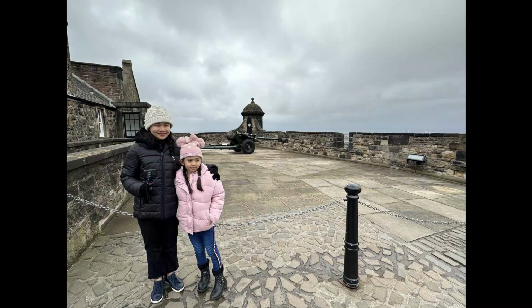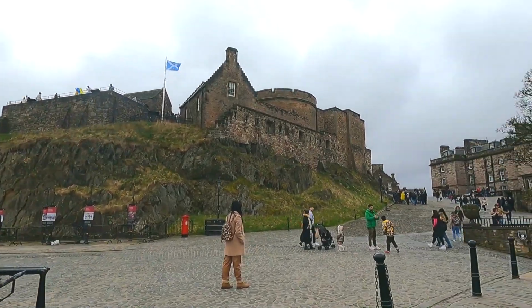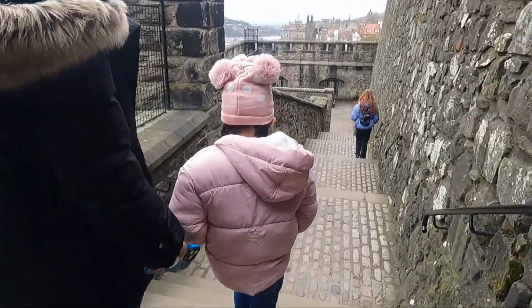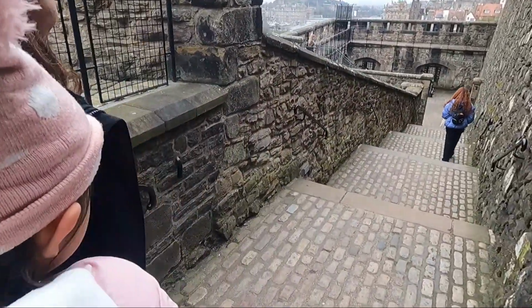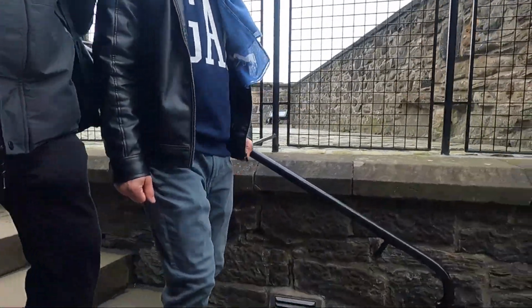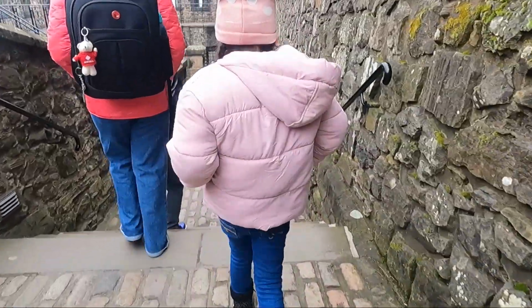A big gun over there. Now look, you see over there? I could see the Scotland flag. We're going down. Archer. Archer. Attack!